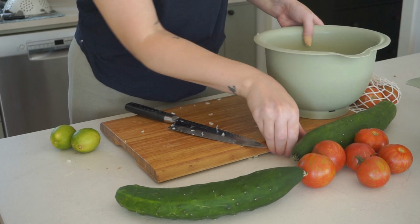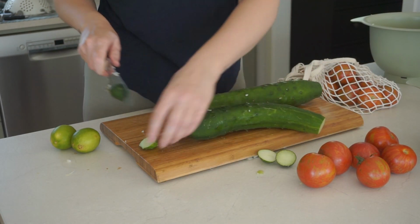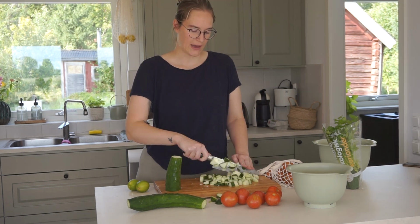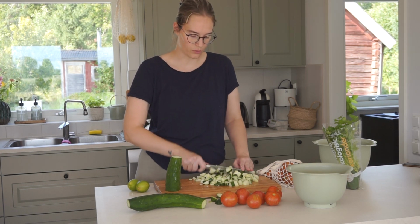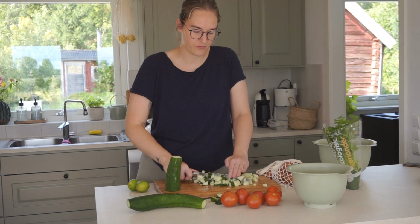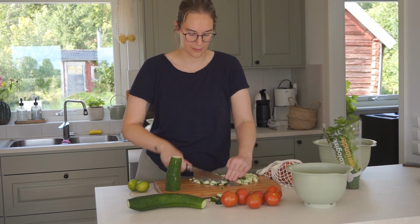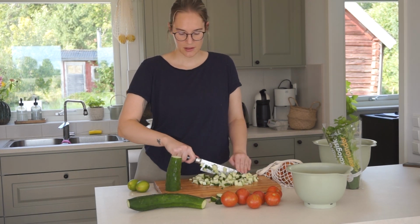That was all the onions. They were really strong, these onions. I'm going to do a rough chop on this cucumber as well. I don't like my salsas or my pico de gallos to be runny or watery. I like them to be, as I said, fresh and crispy. So keeping everything quite chunky, in my opinion, it also kind of thickens the salsa.